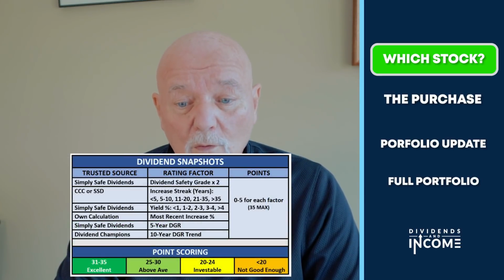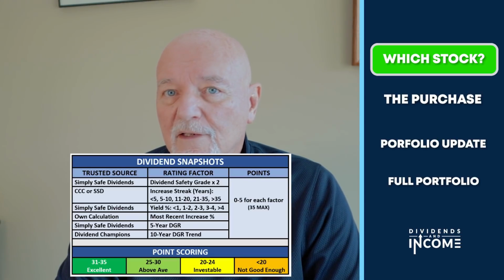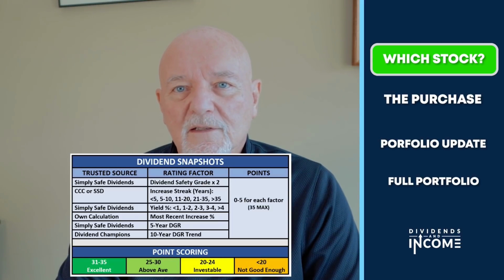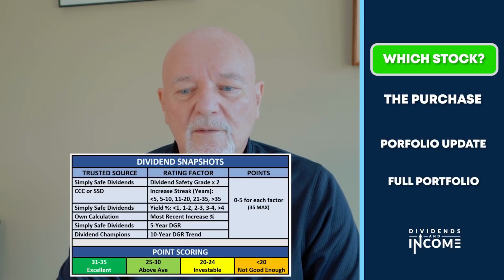Now, as a dividend growth investor, I pay particular attention to every company's dividend record. In fact, I'm in the process of developing a dividend snapshot for stocks that I intend to be analogous to the quality snapshot that I just talked about, just for the purpose of examining a company's dividend record, because that is the most important aspect of the company to me.